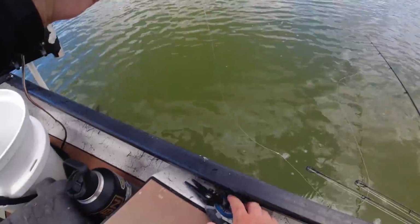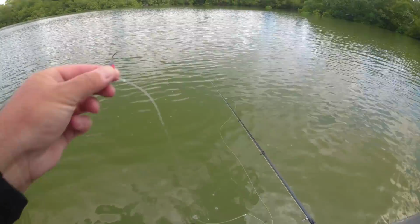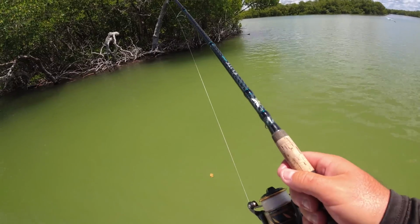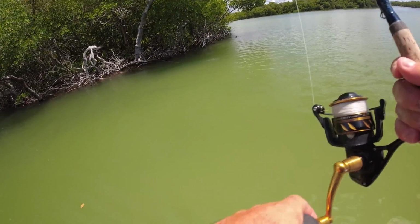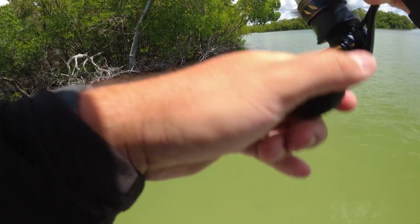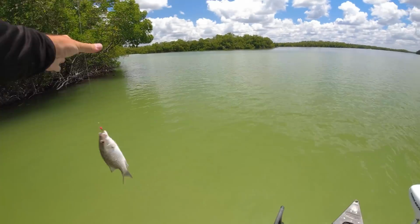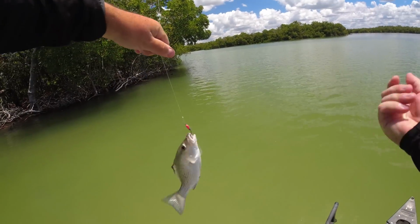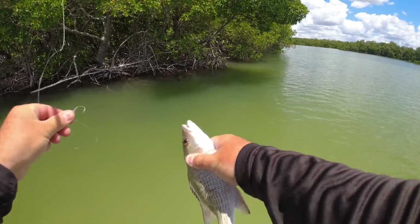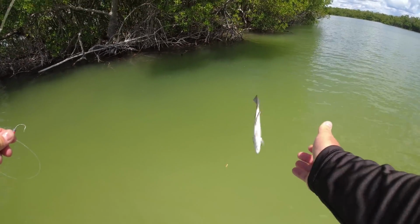Oh my gosh. That might have been the craziest species of the trip. He smashed the fiddler crab. There we go, I got a mangrove. A dink. This could be the last fish of the trip. 9-inch mangrove. It's pooping. Could be the last fish.